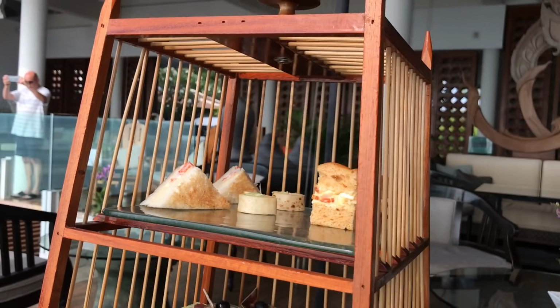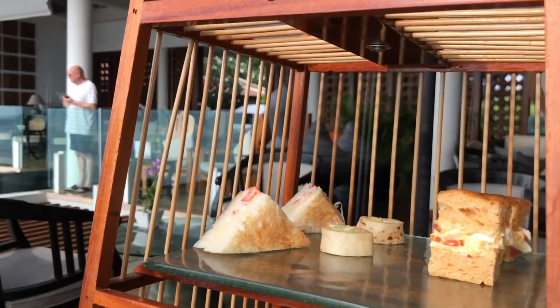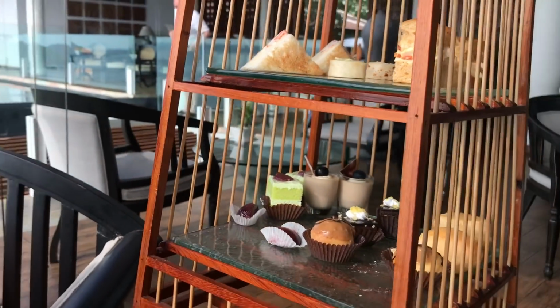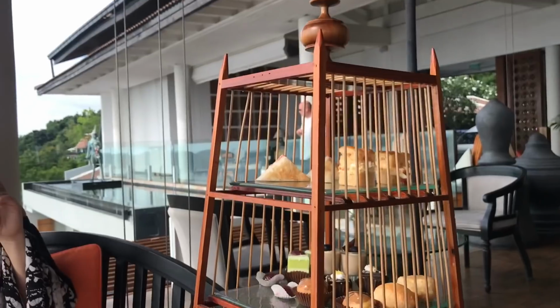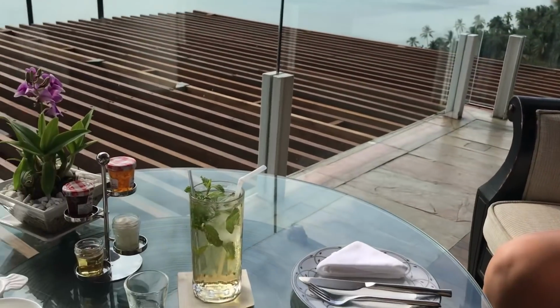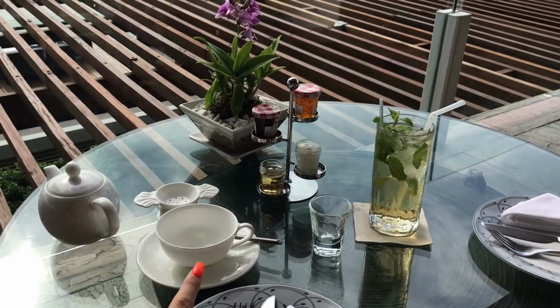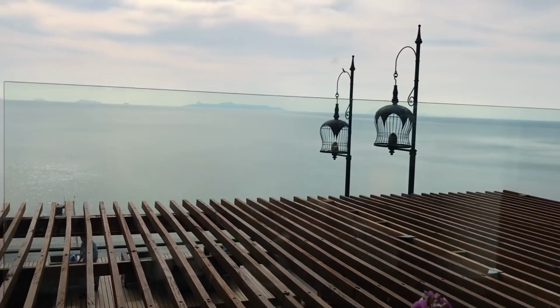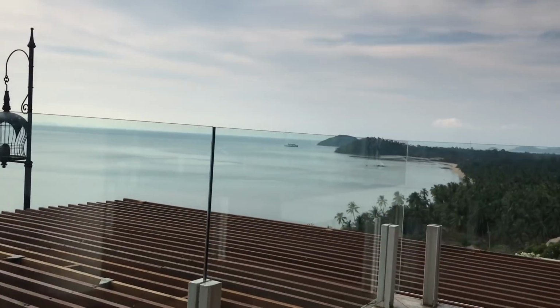So we just got our afternoon tea. Look how cute this looks. Oh my goodness. So they bring it to you in this, it's like a floating bird cage. And Elena went for an iced mint tea, and I've got a rose tea. And this is the view. Absolutely stunning.